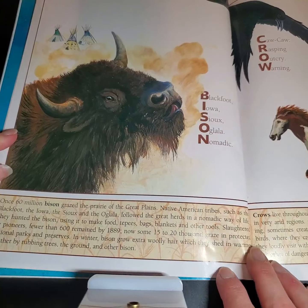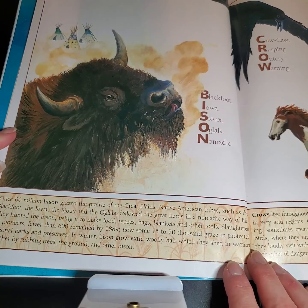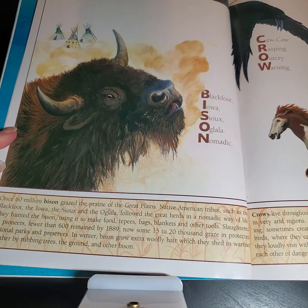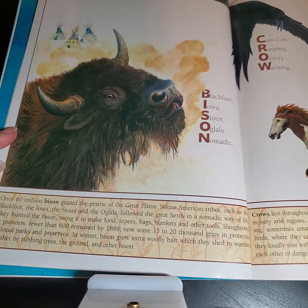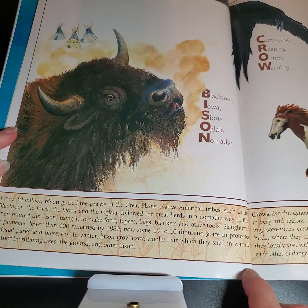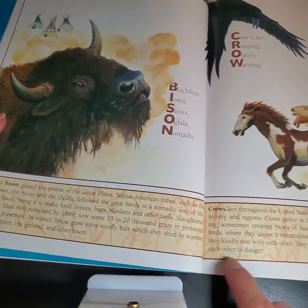Native American tribes, such as the Blackfoot, the Iowa, the Sioux, the Ogallala, followed the great herds in a nomadic way of life. They hunted the bison, using it to make food, teepees, bags, blankets, and other tools. Slaughtered by pioneers, fewer than 600 remained by 1889. Now, some 15,000 to 20,000 graze in protected national parks and preserves. In winter, bison grow extra woolly hair, which they shed in warmer weather by rubbing trees, the ground, and other bison.